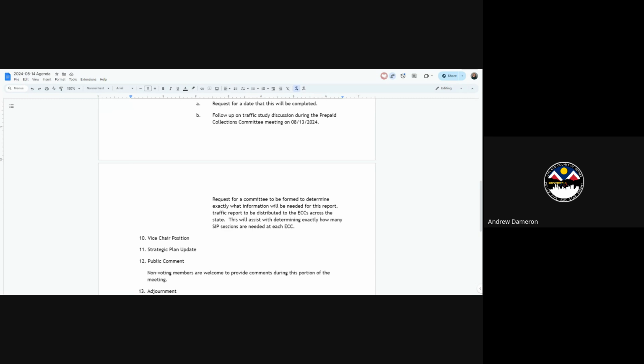So we can put a committee or group of people together to put some of those together, but maybe the folks from Lumen can let us know what is available today. And if the only option is the traffic study that I think Douglas County received a while back, then maybe we can partner with them to come up with a different way of visualizing that data. Outstanding. Thank you.